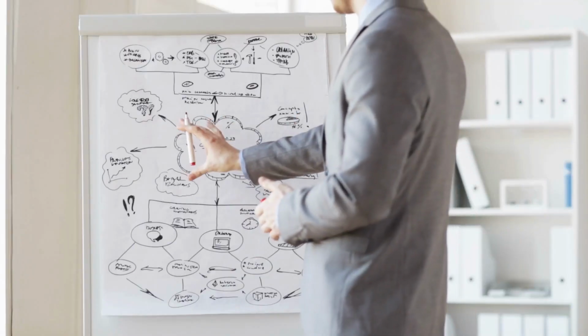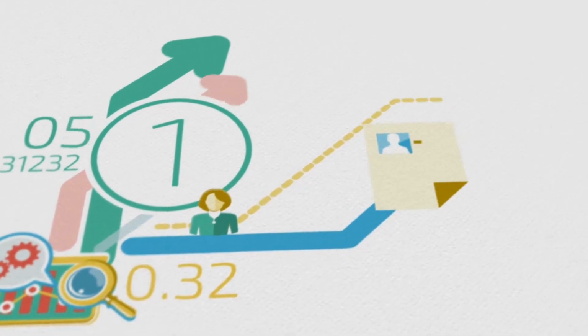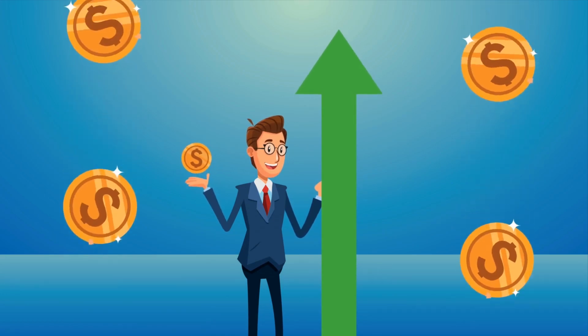A cycle can last anywhere from a few weeks to a number of years, depending on the market in question and the time horizon at which you look. Smart investors who recognize the different parts of a market cycle are more able to take advantage of them to profit. They are also less likely to get fooled into buying at the worst possible time.